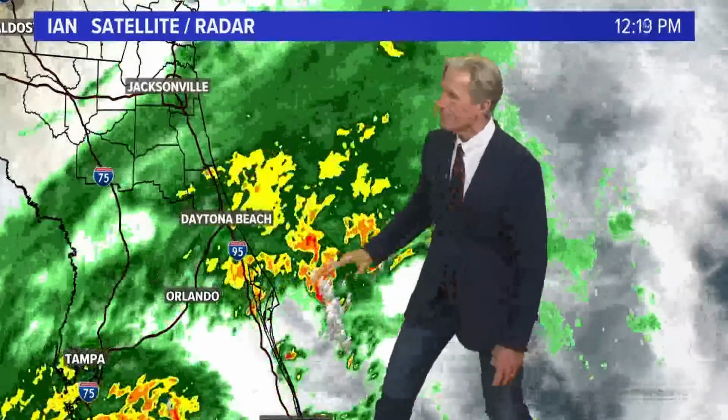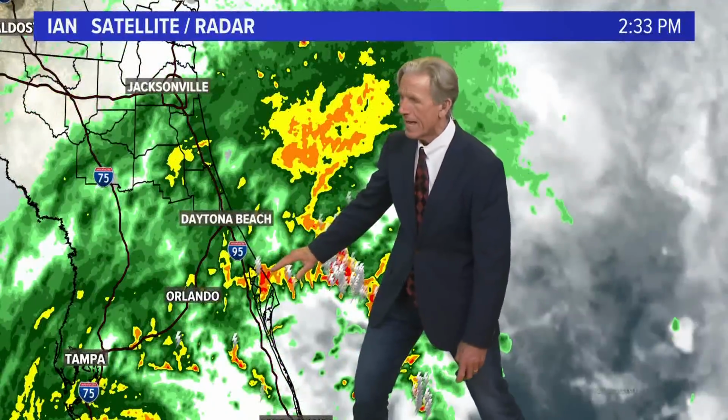you'll see it decrease along the coast because there's shear. It's being blown off to the east. That's good news. But eventually, this band where the heavier rains and even some thunderstorms are forming is going to work into Flagler. It's going to work into St. Johns County and then farther off to the north.